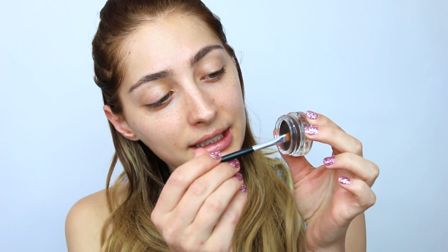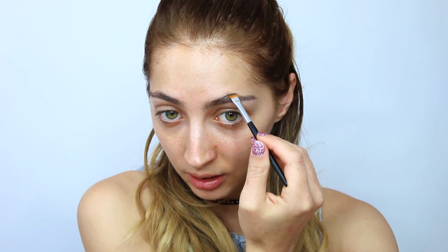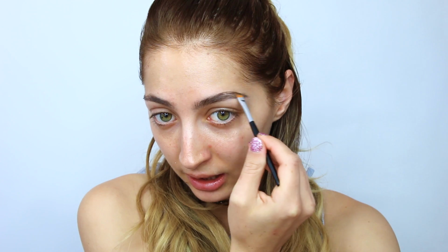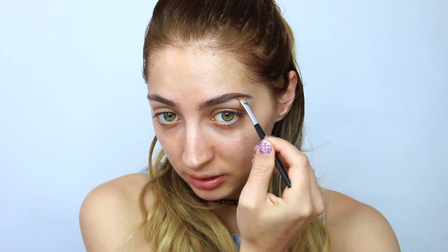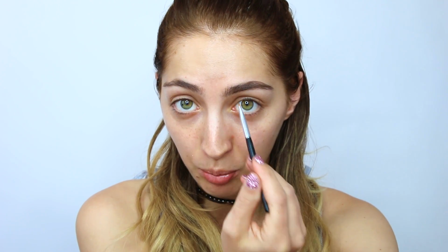Taking a tiny amount on an angled brush, which is really important. This will look really bad if you don't use an angled brush. I like a strong arch. This is a personal preference, so I tend to start with the arch, and I just kind of go like that. Do we see? And then I'll use that line to fill it in with tiny brush hair strokes, hopefully, and tiny upwards brush hair strokes at the front. Brows are sisters and not twins.